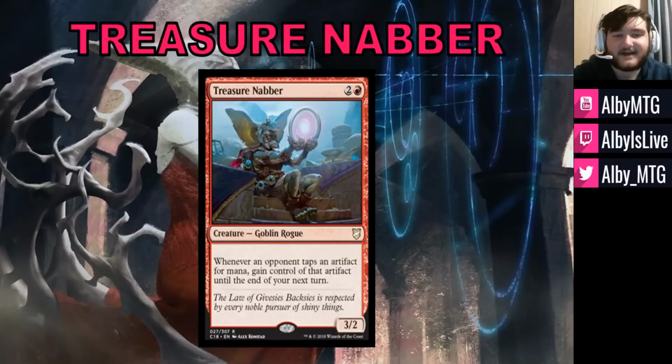Next up we have Treasure Nabber, which does come from the Saheeli deck, and this is actually one of the most expensive cards that isn't one of the Planeswalkers right now for pre-order pricing.